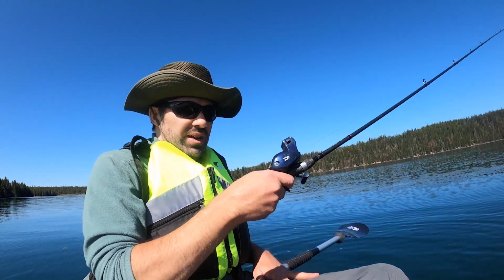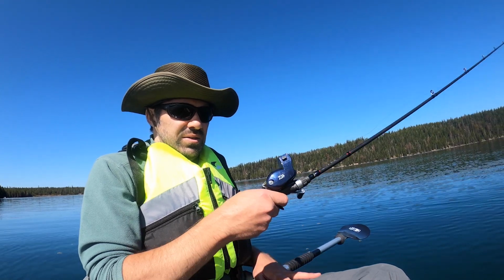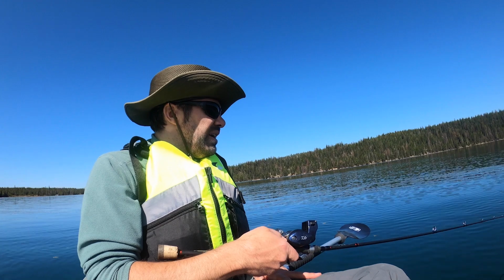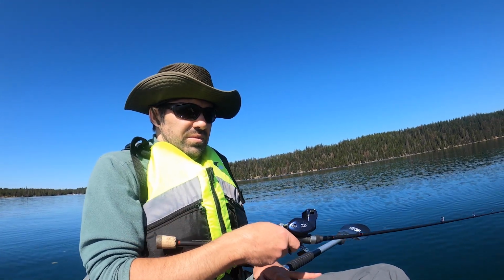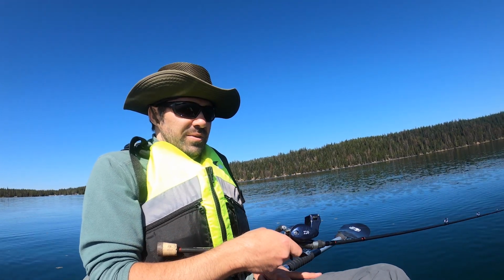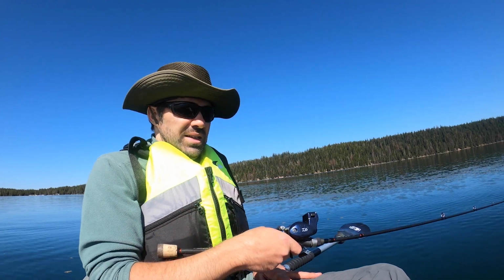That way I don't lose it trying to turn the camera on. Oh yeah, they're right down there, man. I finally found them. Probably got those soft lips this time of year, and it is not easy.